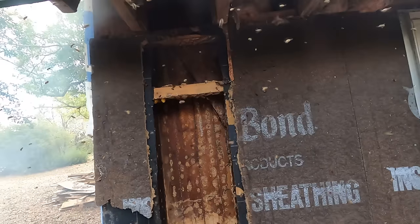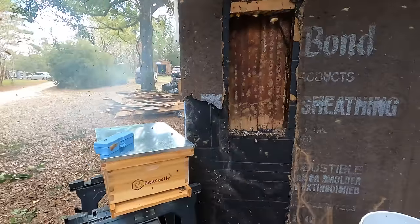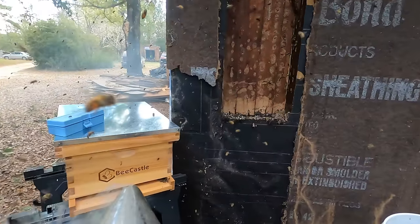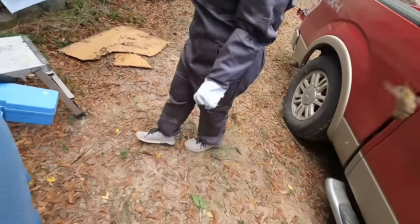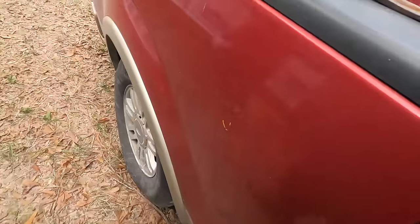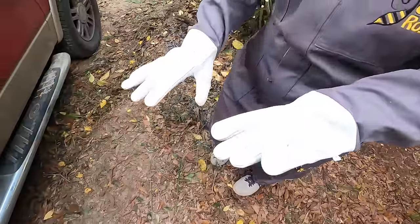So now we've run them all out of the wall again. If these ones in the area would go in the box, we'll be good. So we're going back up and let them have this box for a few minutes. See what happens. Got any stingers yet? No?